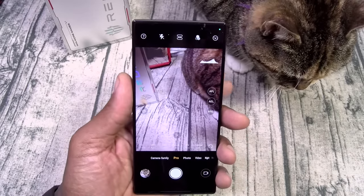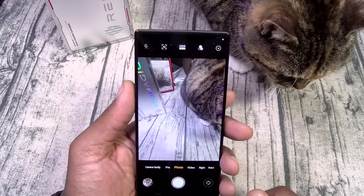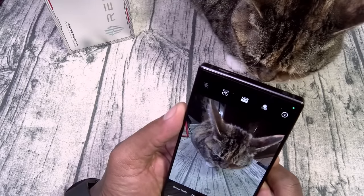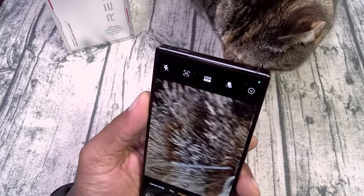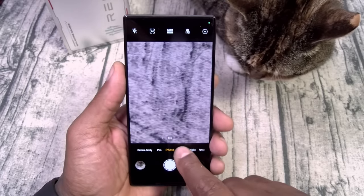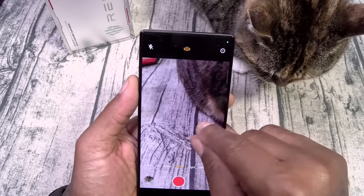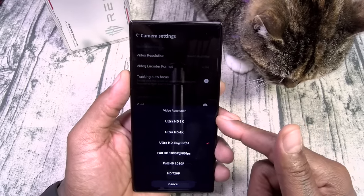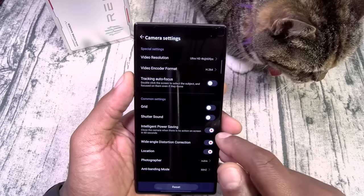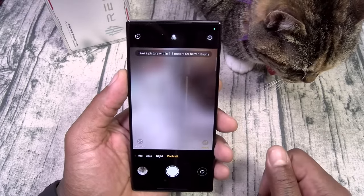You've got pro mode, to change your white balance, your shutter speed, your ISO. You've got regular photos, so you can do wide angle, all the way up to 10 times zoom. Now you've got videos that you can take with up to 10 times zoom, and of course, all the way up to 8K 30 frames per second or 4K 60 frames per second. You've got night mode and you've got portrait shots.